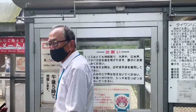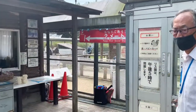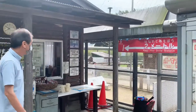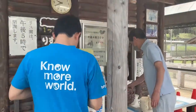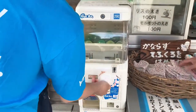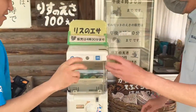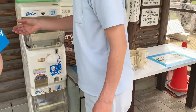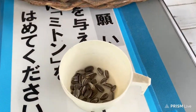Konnichiwa. Give me a thumbs up. Thumbs up. Yeah. Do you want to feed the squirrels? Of course you want. Yes, they want to feed the squirrels. We have to buy the food. Buy the food, okay. We can buy the squirrel food here. It's kind of like a small vending machine. Sunflower seeds, okay. So we will feed some sunflowers to the squirrels.